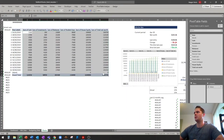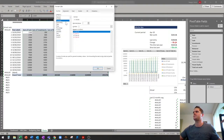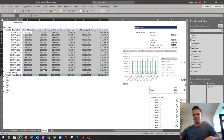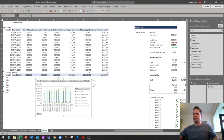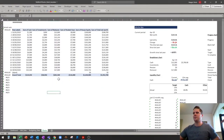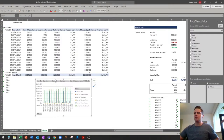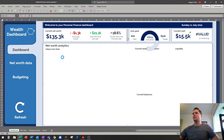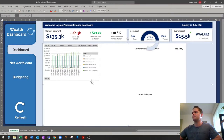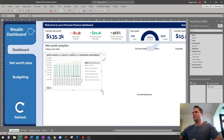So I'll quickly format this, format it into a currency, and let's just keep it in dollars for now. And then we have our chart here. So it looks a bit funny at the moment, but we're going to take that. So using Control X, we'll cut it. I'll click here and we'll paste it. So this is going to be our value over time.